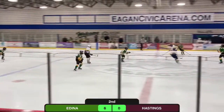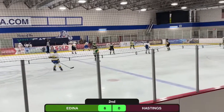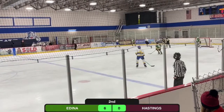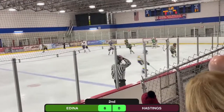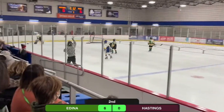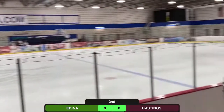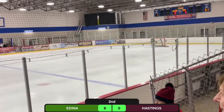They get it into the neutral zone. Cross the red line, across the Edina blue line. Now sent in deep by Hastings. That puck was run around the boards where Engel has it. Engel pushes it forward to Kelly. Just gets off of his stick. That's going to be an icing. Referee's arm went up. Draw back in the Edina zone with 1 minute and 11 seconds left in the second period.